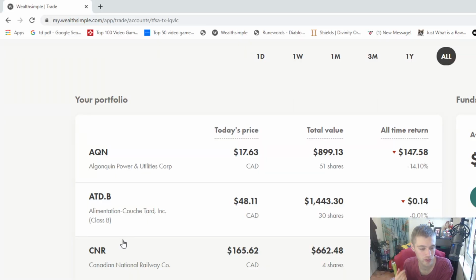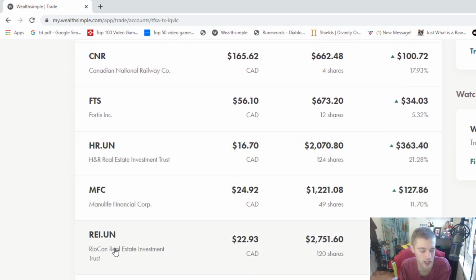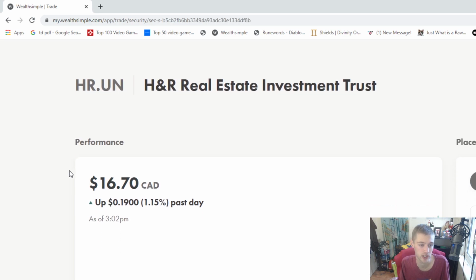Alright, so before we go any further, let's talk a little bit about our REITs that I mentioned earlier. So we have H&R REIT and RioCan. These are my 2 big REITs that I've held inside my portfolio, and we're all pretty familiar with RioCan. H&R REIT you might be familiar with if you're into REITs, and I initially got into these REITs because they are really attractive in terms of their dividend yield.